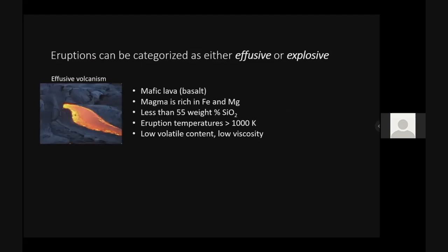These volcanic eruptions can be categorized as one of two ways. They can either be effusive or they can be explosive. So an example of effusive volcanism would be the Hawaiian eruptions. Effusive eruptions are characterized by having mafic lavas, so they tend to produce things such as basalts. These magmas are going to be rich in things like iron and magnesium, but they'll also have less than 55% of silica. The eruption temperatures tend to be quite high. They're usually above 1,000 degrees Kelvin, which translates to roughly 730 degrees Celsius. And they also have a really low volatile content. So there's not a lot of gases present. There's a low viscosity, so the lava moves pretty freely. It's not that resistant to flow.